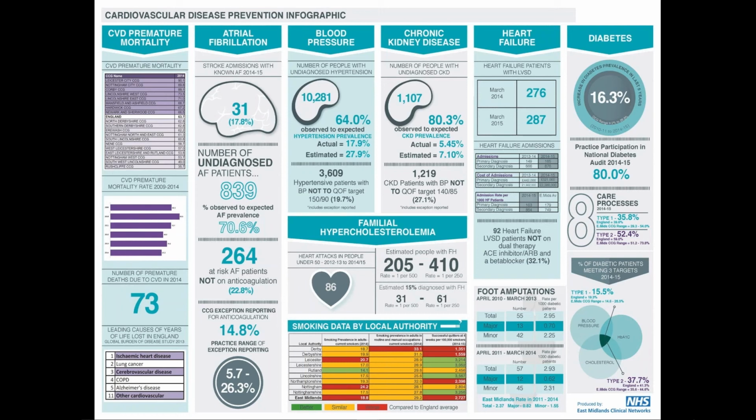This is the updated version of the infographic on cardiovascular disease prevention. Each year we add new elements to it. Within this we've got familial hypercholesterolaemia, down near the bottom center of the page, and also further information on local smoking cessation provision and uptake. Next slide, please.